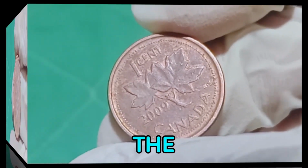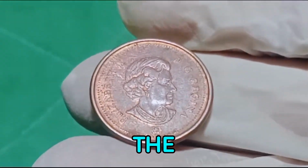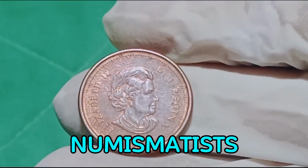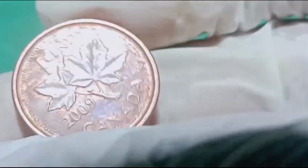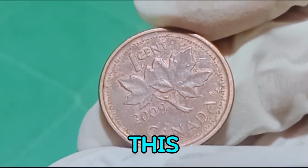While the face value of the 2009 Canadian penny is just 1 cent, its true value extends far beyond that in the eyes of collectors. Given that 2012 marked the end of penny production, many collectors and numismatists look back at the final years of the penny with particular interest. The 2009 penny, therefore, represents one of the last chances to own a piece of history before this coin was discontinued.